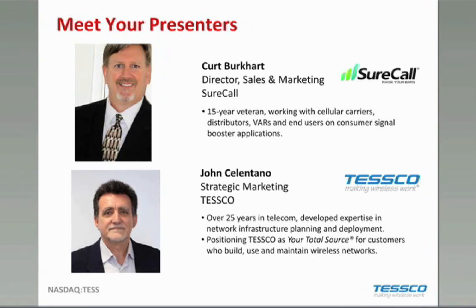Our presentation today will look at some of these issues and show how different types of signal boosters can be used in different applications. So let's get started.